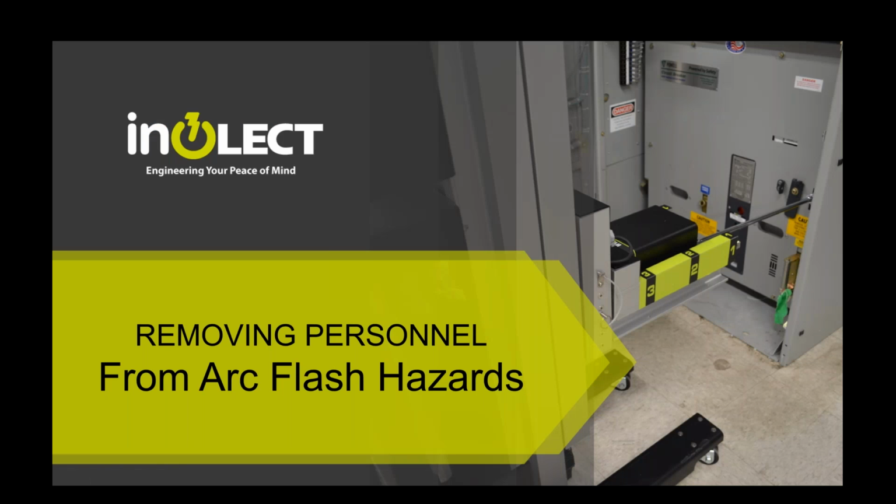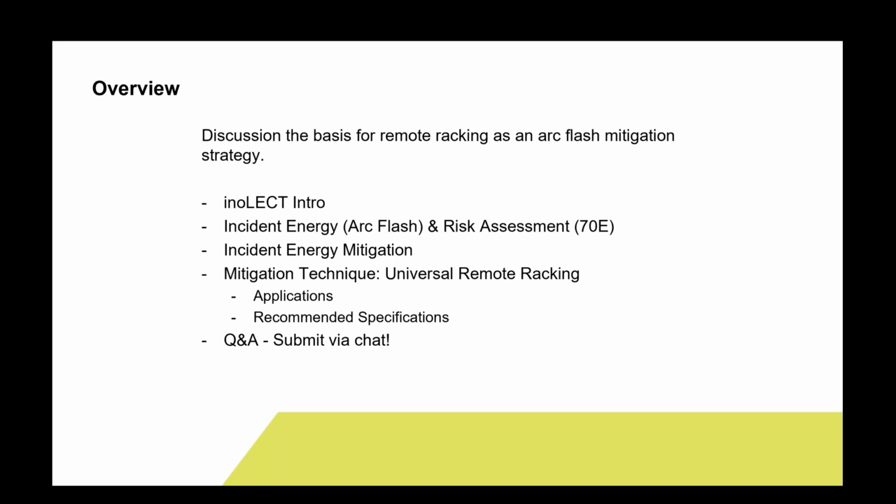Today we're going to talk about, as Michael mentioned, removing personnel from arc flash hazards. And specifically the application of remote racking, and even more specific, universal remote racking. To start, an overview: who is Inolect, who am I, and why are we qualified to discuss this and lead you through a conversation on incident energy, remote racking, and mitigation techniques for arc flash.